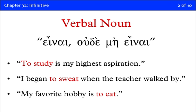Well, we'll just pretend it is. To study is an infinitive. You form an infinitive in English by taking a verb and putting the word to in front of it. But you can see in this sentence that to study, there's your infinitive, is performing what function in the sentence? It's a subject, isn't it?